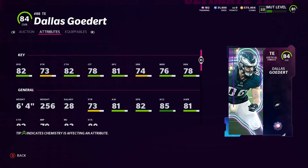He should be really good for you. I mean, he's got better speed than Mike Gesicki. I mean, 2 less than Darren Waller, but he's basically a cheaper version of George Kittle. And George Kittle breaks a bunch of tackles, so I would assume this Dallas Goedert should break a bunch of tackles, but he's just really good stats.